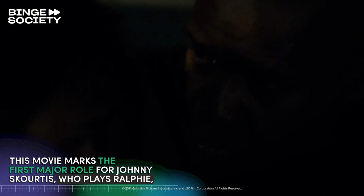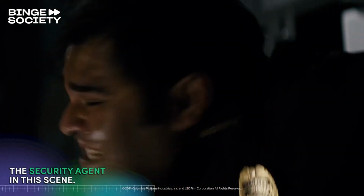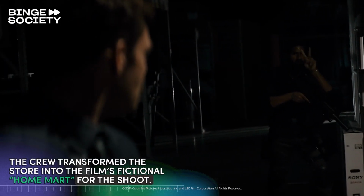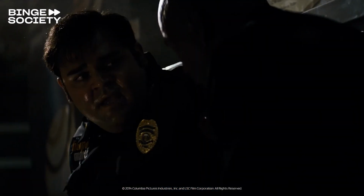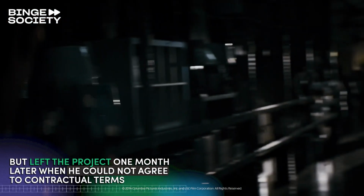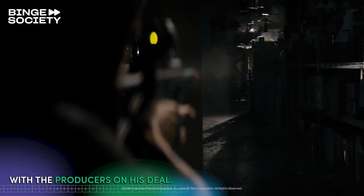This movie marks the first major role for Johnny Skrtic, who plays Ralphie, the security agent in this scene. The scene was actually filmed in a real convenience store in Boston, Massachusetts. The crew transformed the store into the film's fictional Home Mart for the shoot. Drive director Nicolas Winding Refn was the original choice for the movie, but left the project one month later when he could not agree to contractual terms with the producers on his deal.